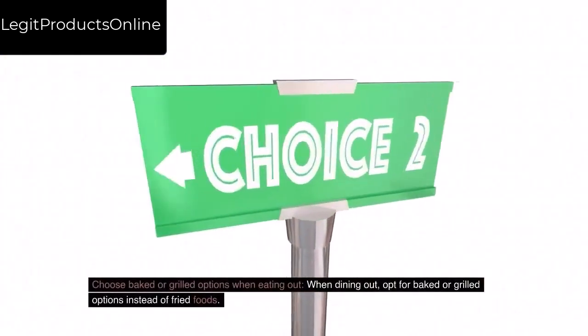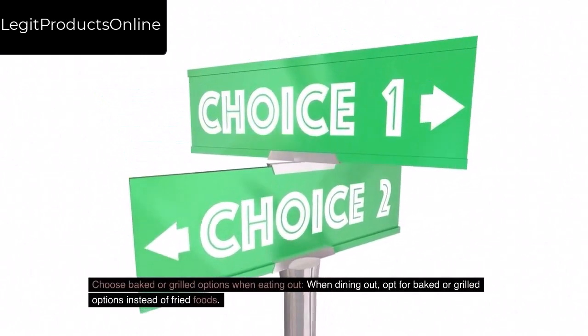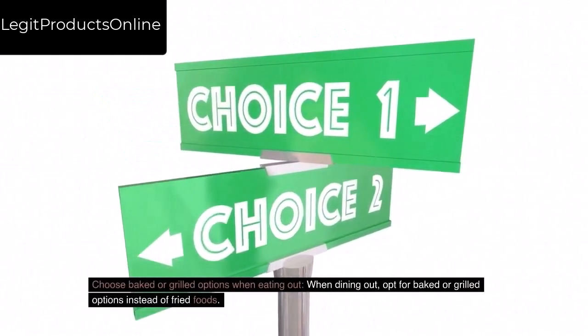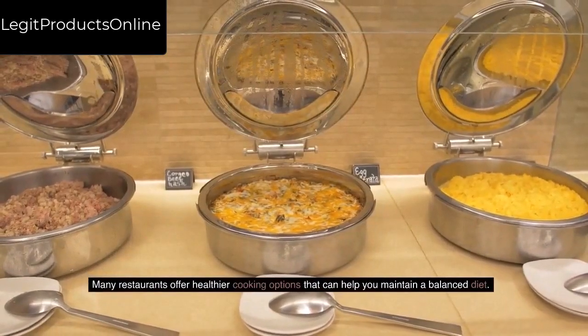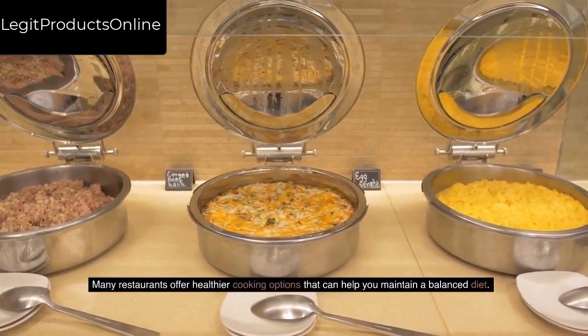Choose baked or grilled options when eating out. When dining out, opt for baked or grilled options instead of fried foods. Many restaurants offer healthier cooking options that can help you maintain a balanced diet.